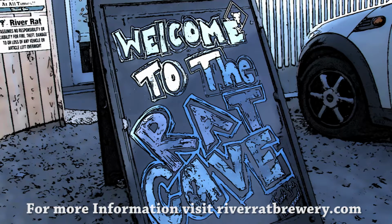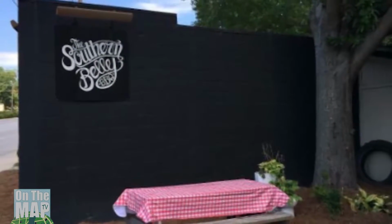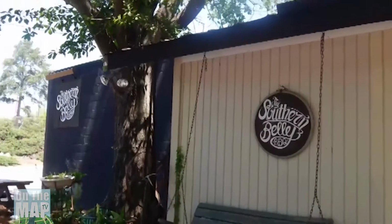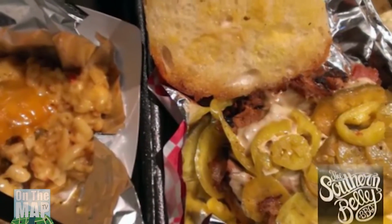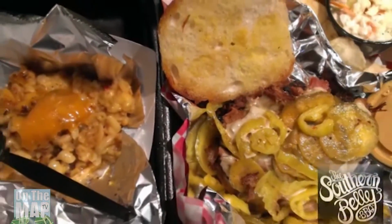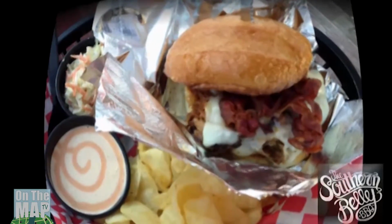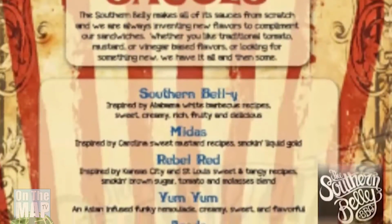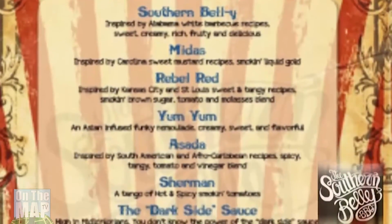Visit the tap room during your stay in Columbia. After you visited the tap room, you can head right down the road and fill your belly with some of Columbia's best barbecue at Southern Belly BBQ. With a variety of sandwich choices and 7 different made-from-scratch sauces to pair them with, the possibilities are endless.